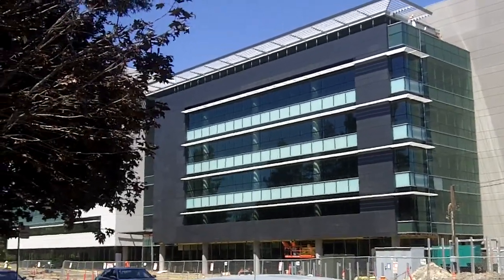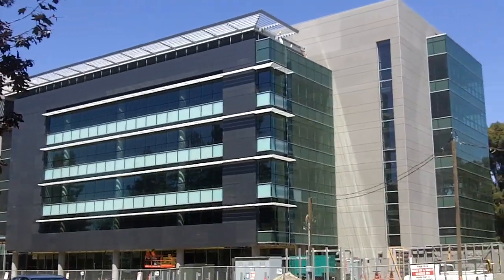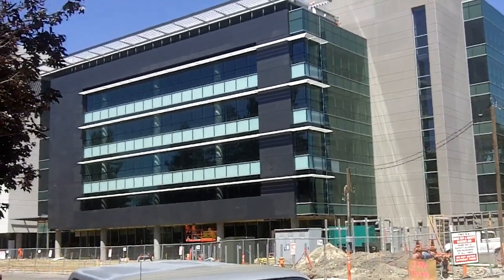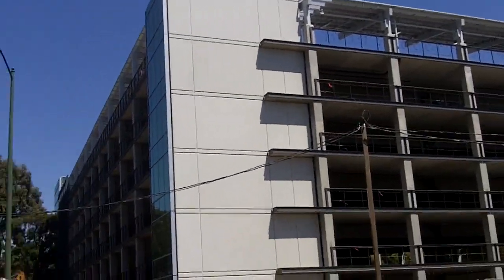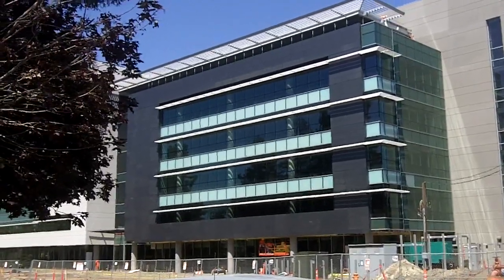Yeah. And it's really crazy how fast they got up the structure with the pouring of the concrete and everything like that. From concrete on, it's been a lot slower. It's more precise, I don't know. But yeah, they're getting there. And probably next year sometime they'll be all moved in.